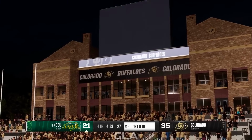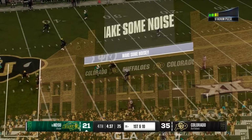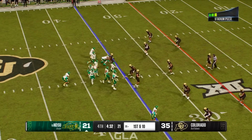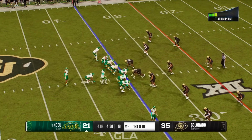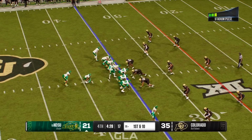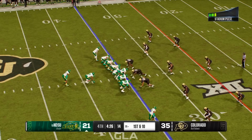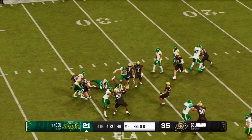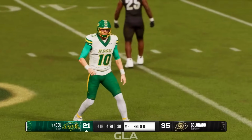And defensively, that's exactly what I want. Make you get the 3rd down. The clock is your enemy. Multiple possession lead. That is right where I want this offense. We'll give him a couple on that one. 2nd and 8 coming up.